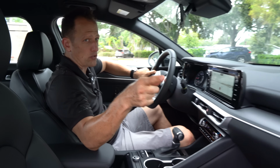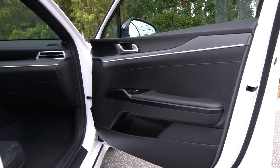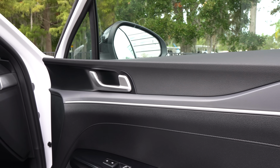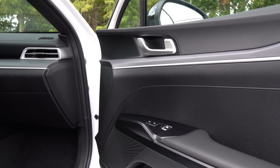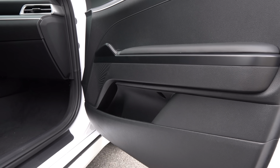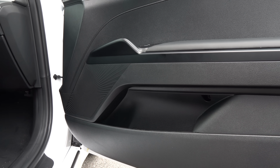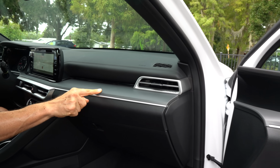To the door panels. Nice, clean style, soft touch material up top. I'm digging that sort of like flat gray material, something better than just gloss black, and no gloss black around the switch gear. The armrest is semi-soft. Door pocket is a little tight, so maybe just 2 tacos from Taco Bell and a can of Surge to wash it down. Now, going from the door panel to the dash, you got more of that nice gray material.